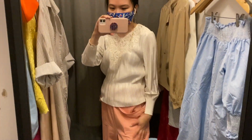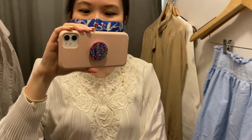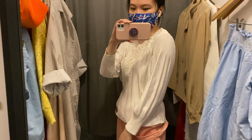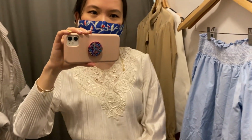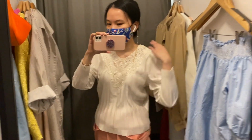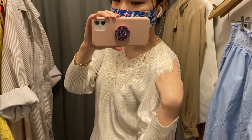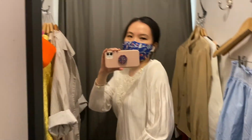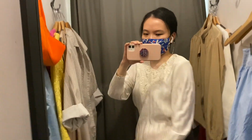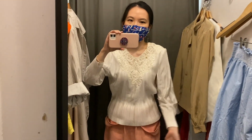I'll show the bottom next because it's a jumpsuit, but I thought I would show this cute pleated top first. Definitely gives me pleats vibes. Love the neckline, and there's really cool button detail here. I haven't even buttoned all of these. It is definitely a vintage piece that I think is perfect for work or just everyday wear.